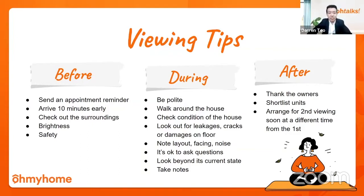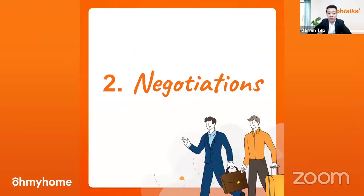Okay, thank you for such a detailed breakdown and tips on the viewings. Let's move on to the next topic on negotiations. I'm sure this is the part where most of our viewers will be very interested. So, if a buyer has shortlisted a unit and is interested to put in an offer, what are the points that the buyer needs to take note of?